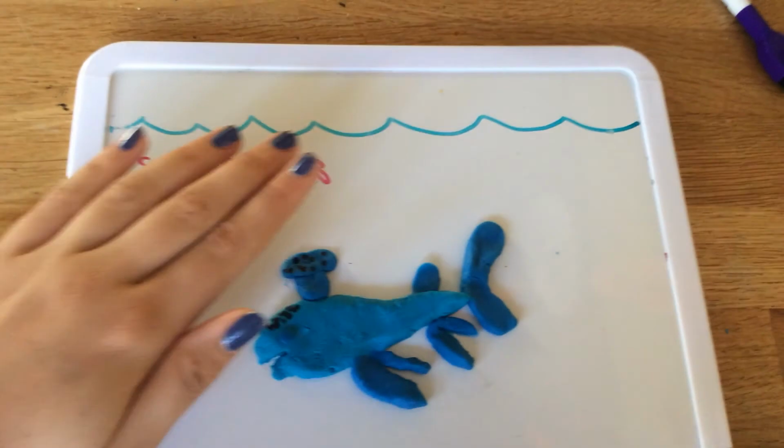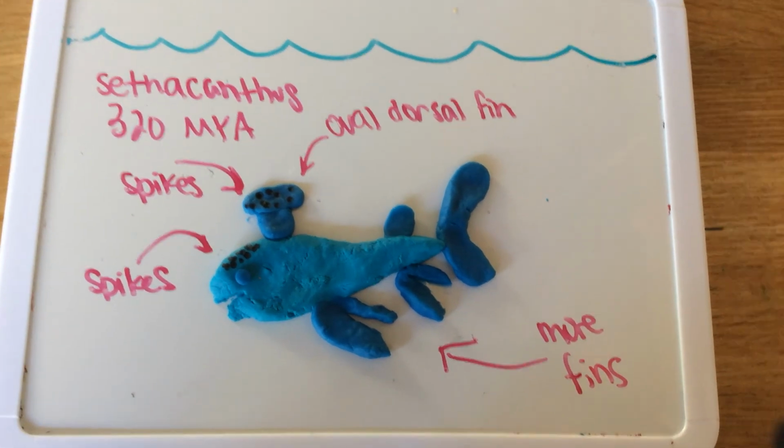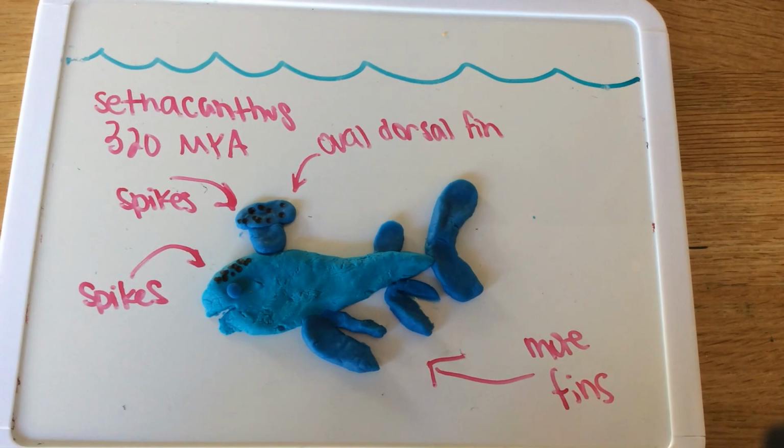The Stethacanthus was alive 320 million years ago. The Stethacanthus immediately stands out from other sharks. Unlike the triangular dorsal fin, its dorsal fin was shaped like an oval covered in small spikes. These spikes were larger versions of the scales that cover the entire bodies of sharks. They are used for reducing drag and allowing sharks to swim faster. The Stethacanthus would have no problem recognizing others of its own species.